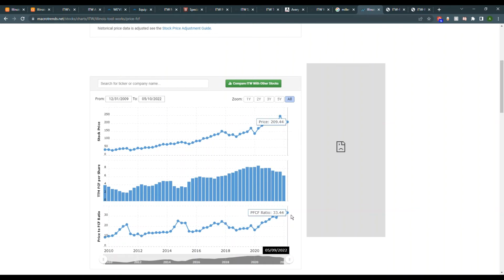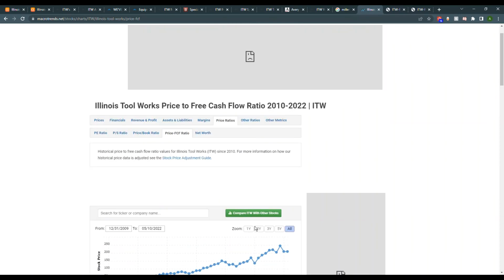But yeah, so you can see you're paying quite the premium, 33 times free cash flow. That's kind of high. You'd love to see the stock pull back a little bit and get closer maybe to this 20, 25 price to free cash flow.